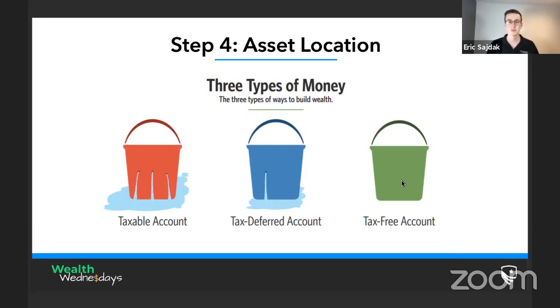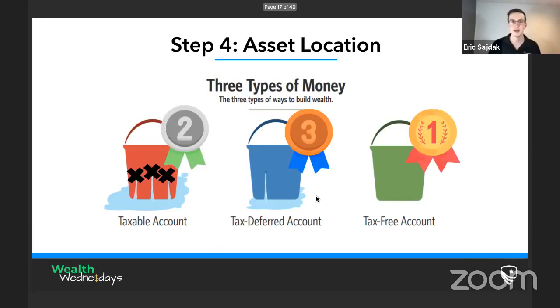But in your retirement, what does your bucket look like? How much do you have in each of these accounts? Oftentimes we see the majority of people have the most money in the tax-deferred account, very little in the tax-free account, and very little in the taxable account. Interestingly enough, this is how we rank the buckets for retirement planning.